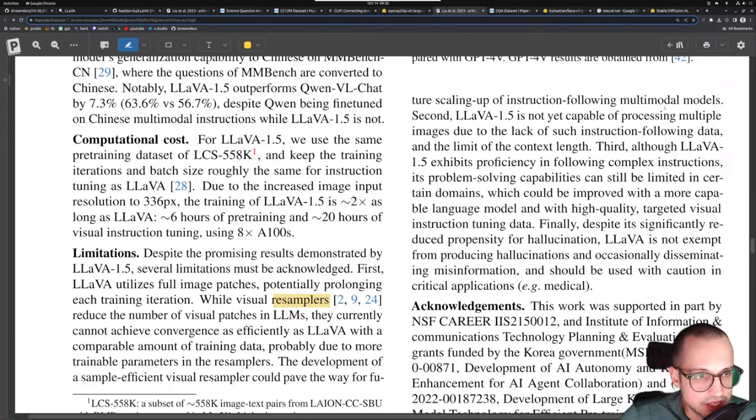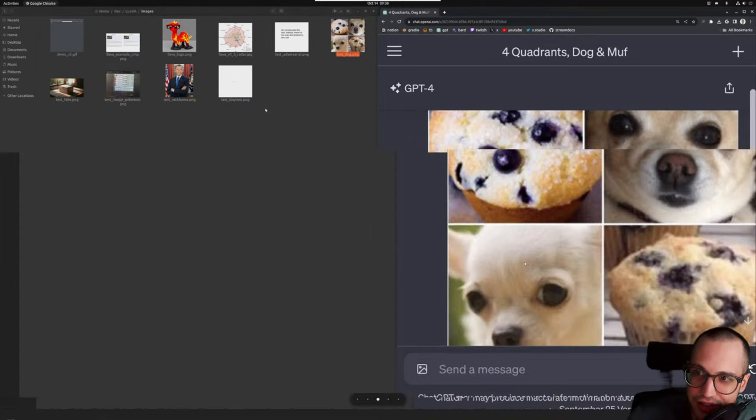Okay. Scaling up is not yet capable of processing multiple images due to lack of such instruction following data and the limit of the context length. Third, although LLaVA 1.5 exhibits proficiency in following complex instructions, its problem-solving capabilities can still be limited in certain domains. Despite its significantly reduced propensity for hallucination, I mean, I don't know, we saw it doing a bunch of hallucination. It was hallucinating about that picture of the cat. It was hallucinating about the tiny text.